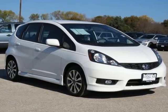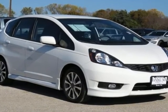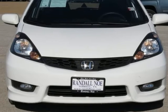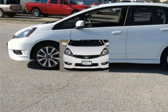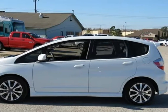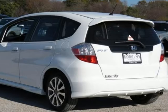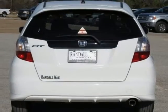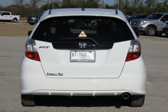Clean Carfax, Fit Sport, 4D hatchback, 1.5 liter 16 valve 4 cylinder SOHC i-VTEC, 5 speed automatic, front wheel drive, taffeta white, black with cloth seat trim, 16 inch alloy wheels, 160 watt AM/FM/CD audio system, MP3 decoder, power windows, and steering wheel mounted audio controls.